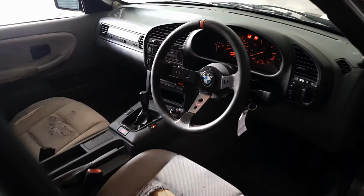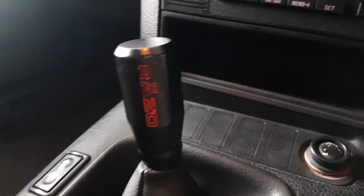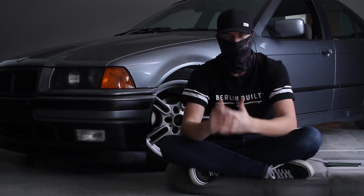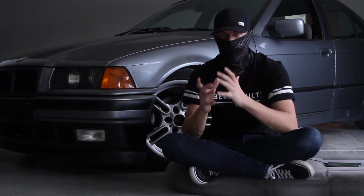Also, during the summer, I changed the steering wheel and the shift knob, which actually made a huge difference to the way the car felt while I was driving. And it went from being a BMW to a race car.